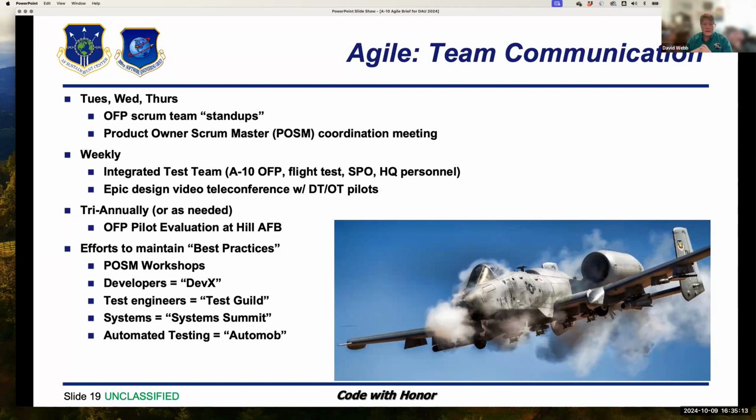3 times a year we actually bring them in, and we found that wasn't sufficient. 3 times a year was not sufficient to be as responsive as we needed to be. So we have started what we call mini pilot evals now, where 1 or 2 pilots are available, and they will drop in and give us feedback real time as we go. I really think that's what makes us agile, this ability to get not only quick turnarounds of software, but to get that rapid feedback from the pilots as to whether or not we're going in the right direction so that we don't go off in the wrong directions.